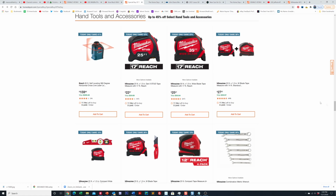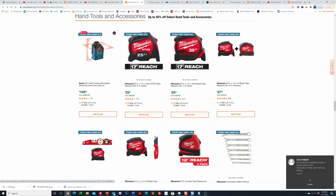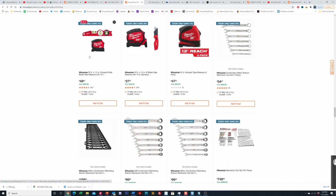So we got some tape measures. You got here this Bosch horizontal cross-line laser, and I would not recommend it because it's the red laser. I'm just fed up with red lasers. The green lasers are the ones you want to use. Okay, so some more tape measures.